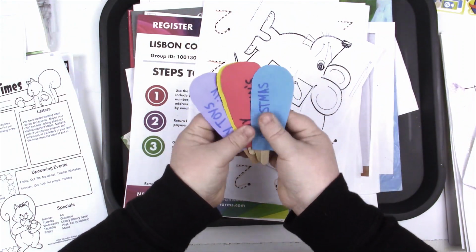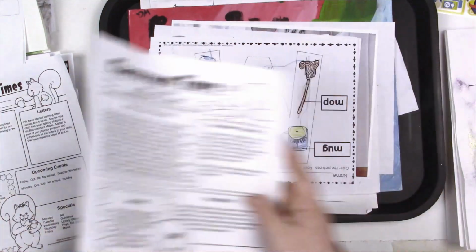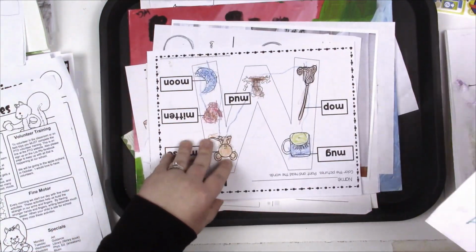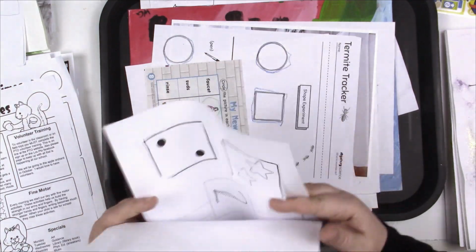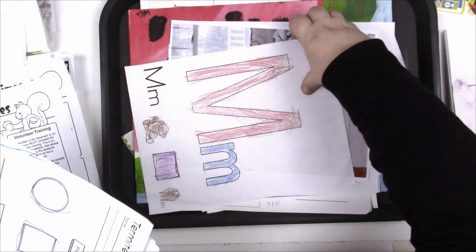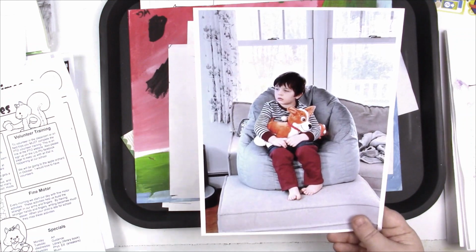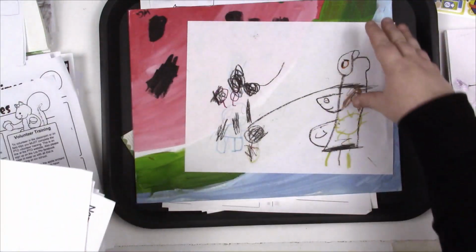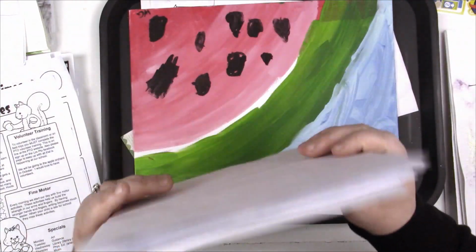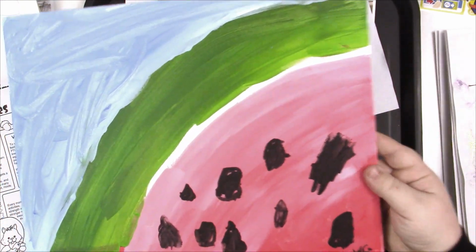Oh, but first we finish, so I can add those into that project. Another classroom. These newsletters, I tell you, I love it. So again, I'm just kind of categorizing them a little bit so I can put them in. So like here's another one of his artwork.